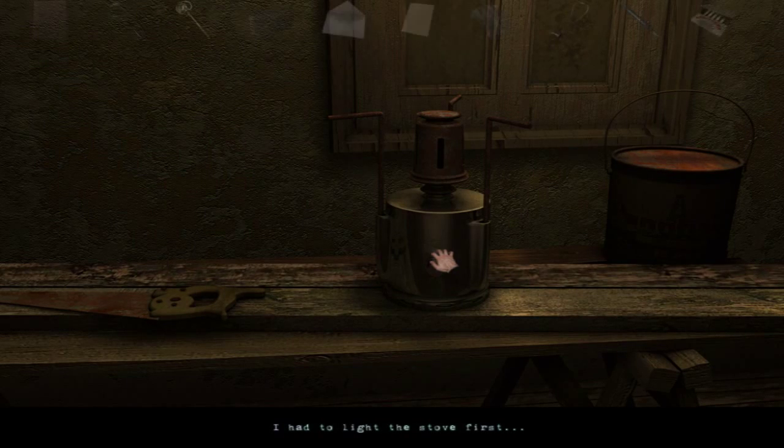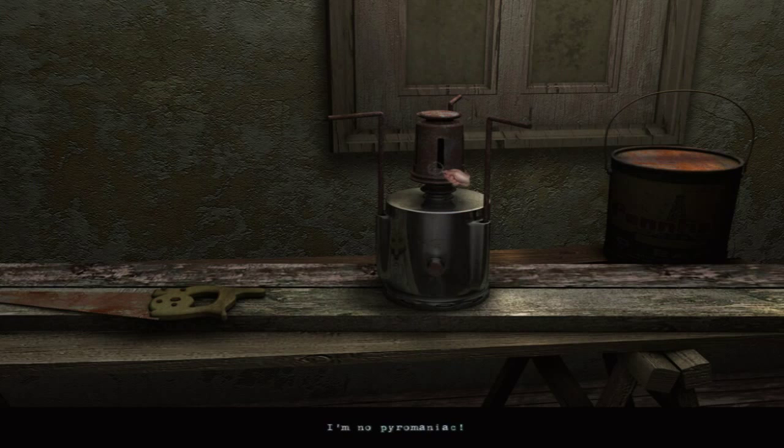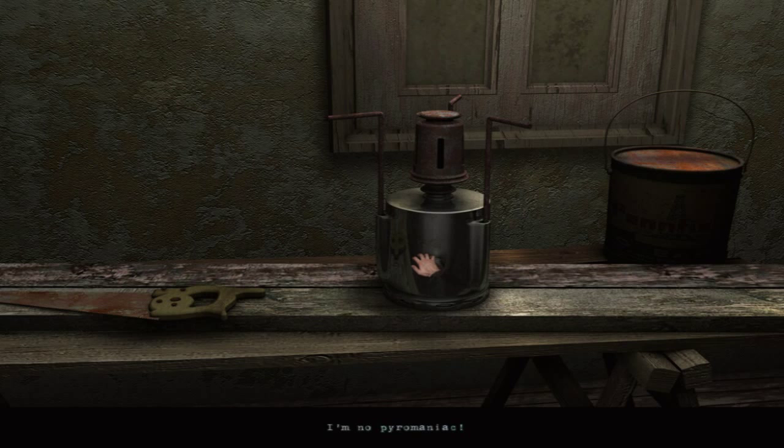I had to light the stove first. Isn't that how you light a stove? Am I wrong? Why did I put the metal rod there? Feels like this is part of an important puzzle, but I'm sort of just figuring it out. That metal rod went in there. I don't know why, but it did.